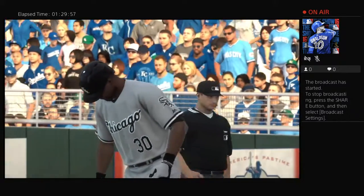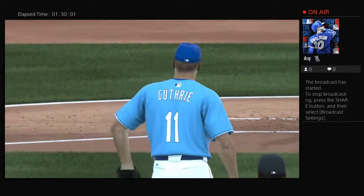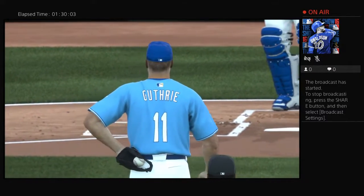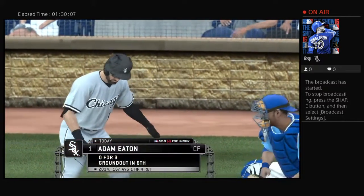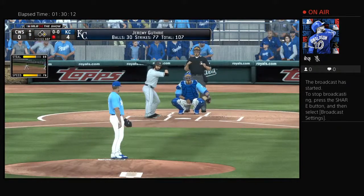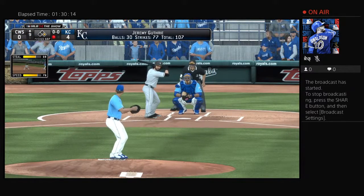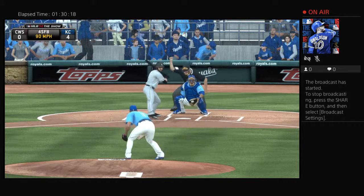And it had been a little while since they had any action on the base paths. He'd retired 10 in a row until that base hit right there. And now they're going to have to find a way to string a couple of these together. Adam Eaton will try again. 0 for 3 thus far. And it's the outside corner.